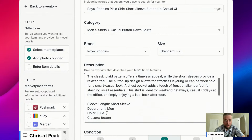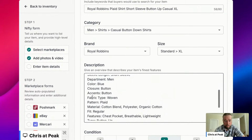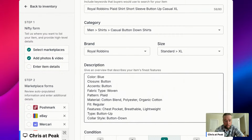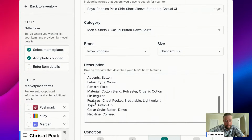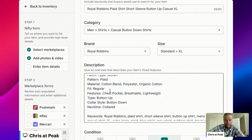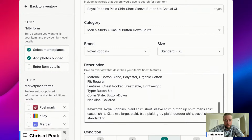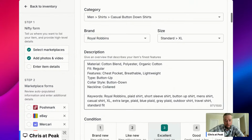Okay. It's got the sleeve length, short sleeve, department men, color blue, closure button, fabric type woven, plaid. It picked up the materials, cotton blend, polyester and organic cotton. So it picked that up off the materials tag, pretty good. Fit regular. Features, chest pocket, breathable, lightweight, button up, collar, keywords.